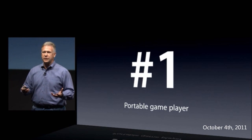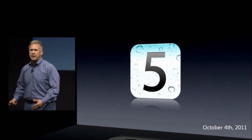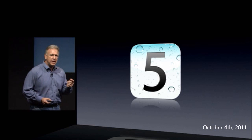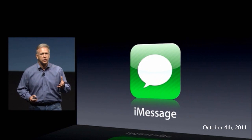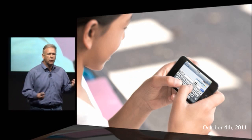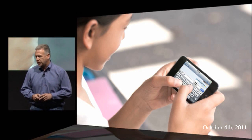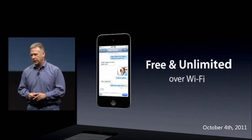And of course, it's going to now run iOS 5. And all those great things that Scott talked to you about, the iPod Touch does those as well. But some of them make amazing sense on an iPod Touch. So if you think about it, for example, iMessage. An iPod Touch isn't a phone. It doesn't have text messaging. But now with iMessage, you can communicate with your friends and family who are also using iMessage. You can text, you can send photos, you can take videos and send them along, you can send your location. And parents like it because on Wi-Fi, it's free and unlimited.